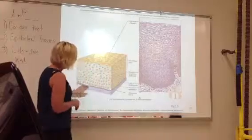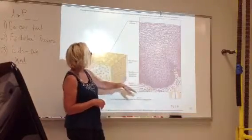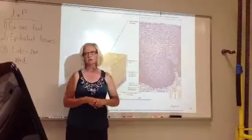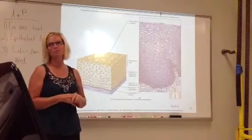So, here, basement is going to be a dark purple at the bottom, and here's your layers upon layers upon layers of squamous cells. Very, very protective.